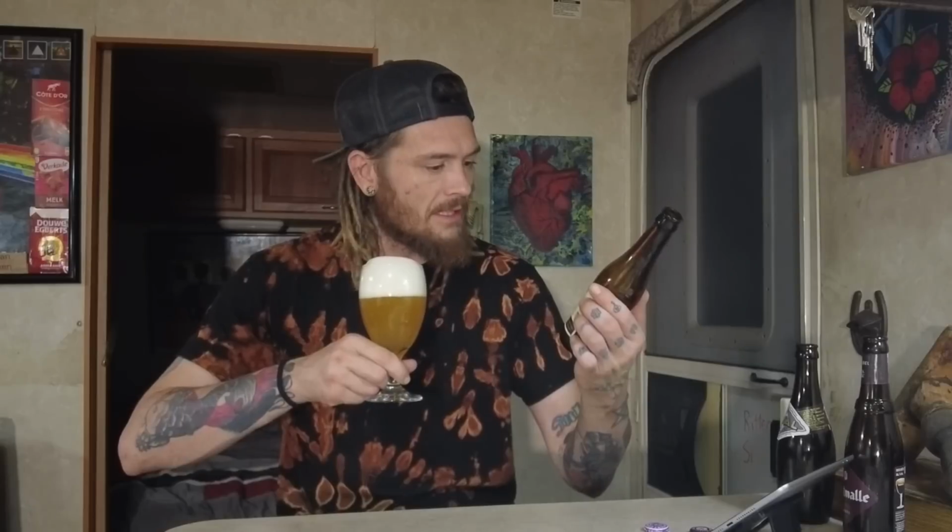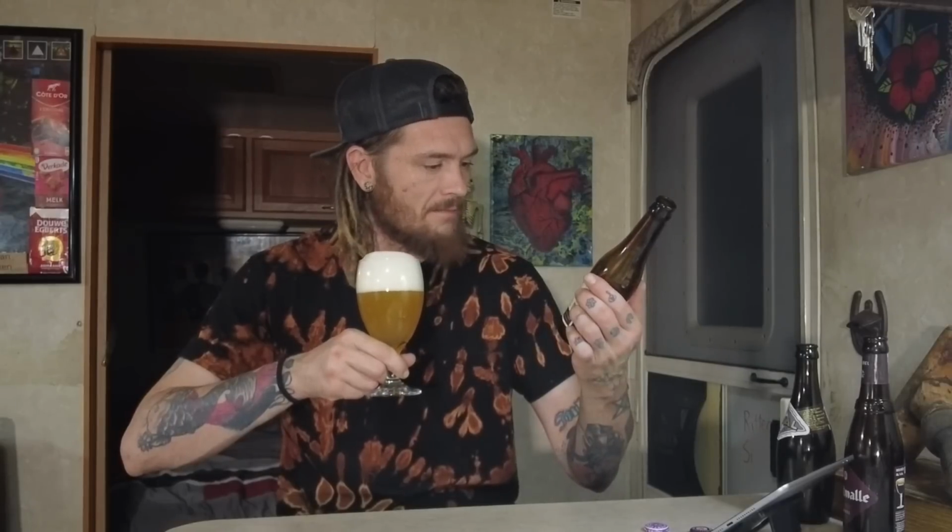Okay, I do see something that says something about orange peels. Yep. So this is similar to Hoegaarden, guys. If I'm wrong, let me know. If I'm correct, let me know as well. Drop it down in the comment section down below.